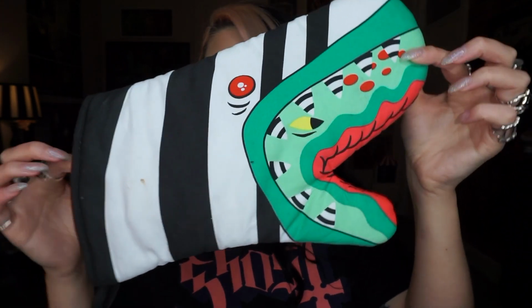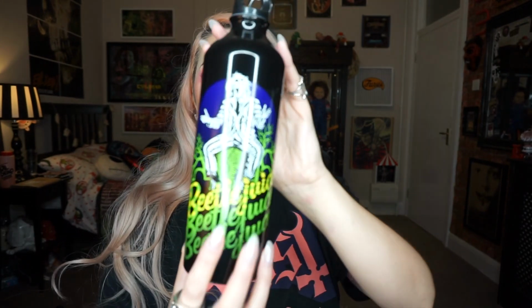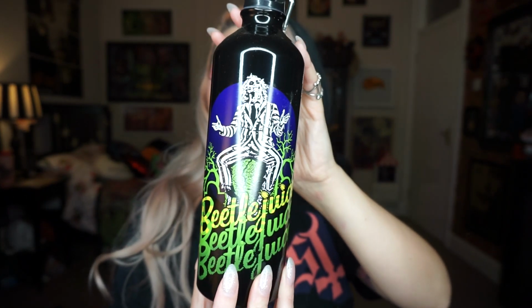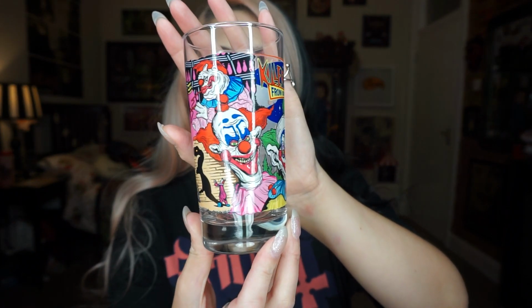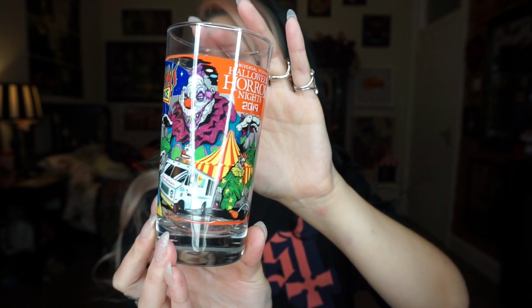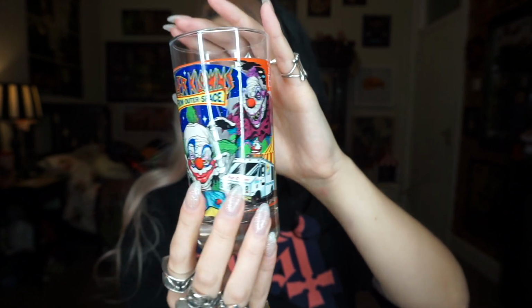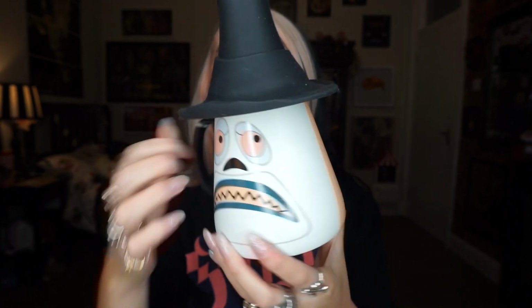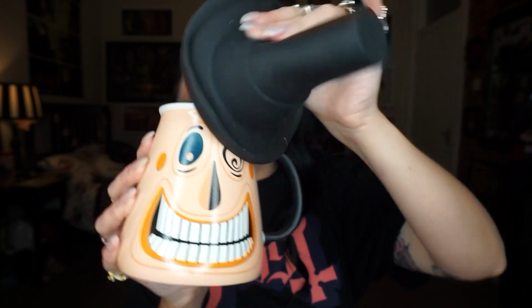so cute, probably too cute to use. I got this Beetlejuice flask from Hot Topic. I got this Killer Clowns from Outer Space tumbler glass from Universal, from the Horror Night. I got this mug, which is the Mayor from Nightmare Before Christmas. And it comes with this little rubber hat to keep your drinks hot.